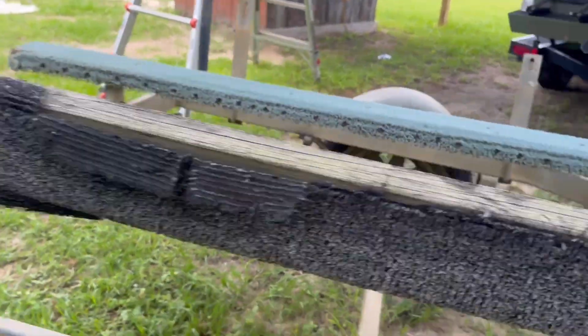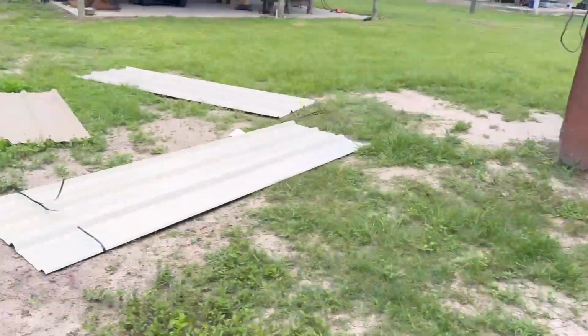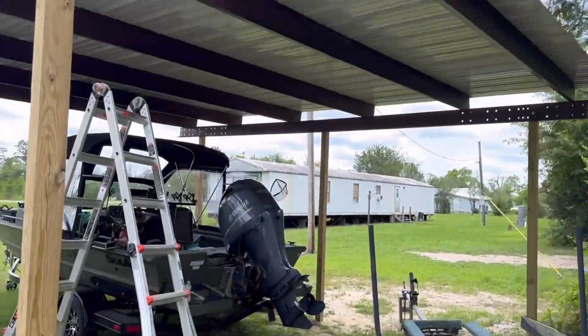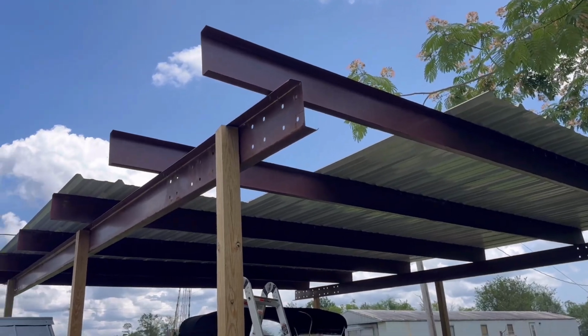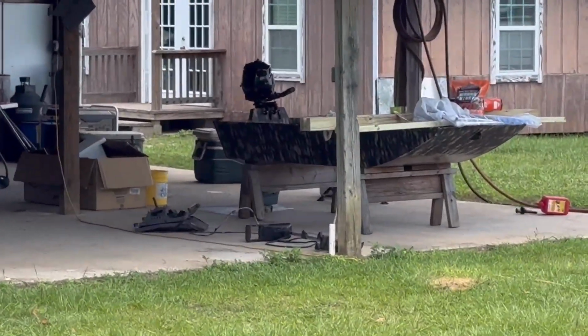So he's just taking all these old bolts and hardware off. Meanwhile, I'm putting up the last few pieces here of my boat shed. And then there she is.